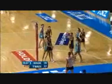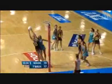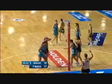The crowd are getting behind the Magic. They've started the chanting. To Taia, pop pass to Van Dijk, won't risk the shot.